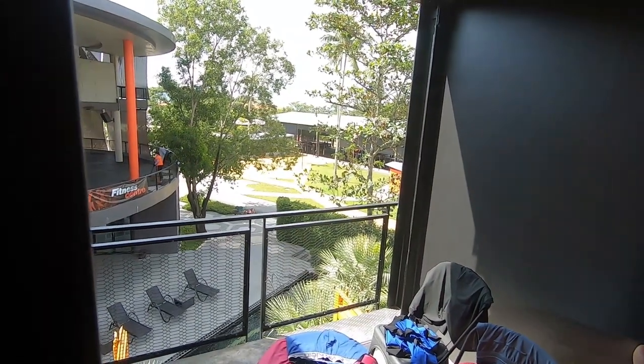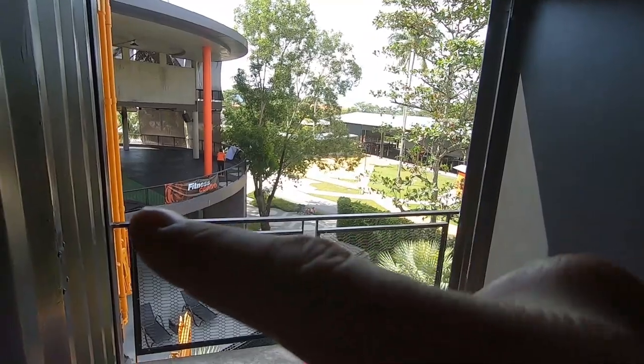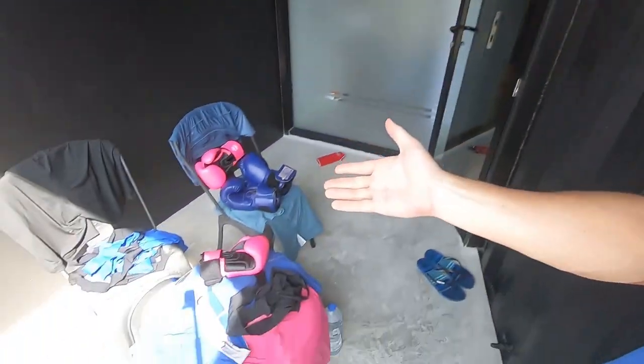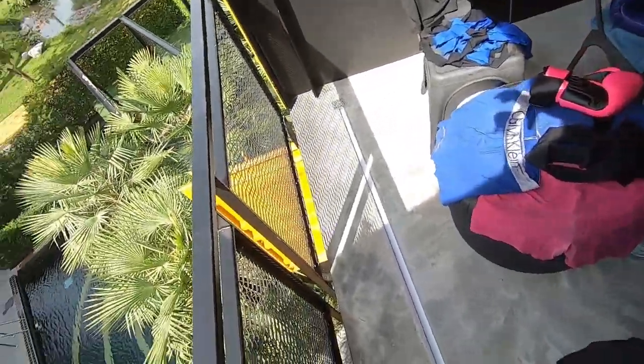I have to change to the other camera, but you'll actually see the Muay Thai training center there, the strength and conditioning area there, and we just hang all our stuff here. Because when you're training, you're sweating, you just need to hang your stuff somewhere. So we just hang our stuff on the balcony here. And this is our view.